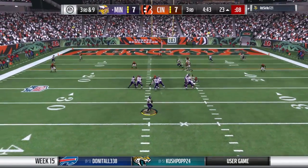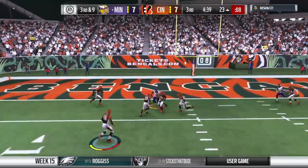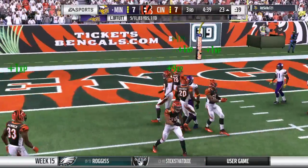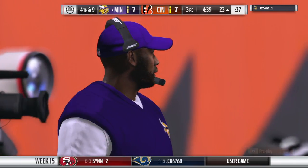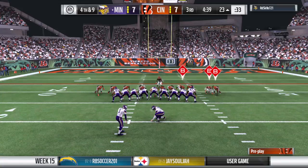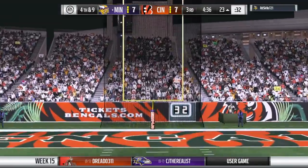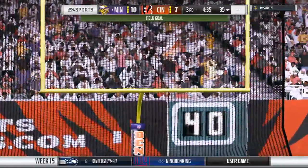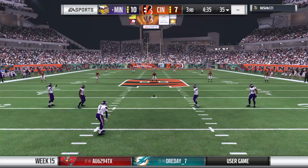Now a shotgun snap as they'll look to throw. And he can't quite pick it. No interception so far. That probably should have been their first, but at least it's 4th down. Not only did they drop what looked like an interception in the end zone, they blew a golden opportunity to shift the momentum. And Lutz puts this one through. And they take the lead here now at 10-7.